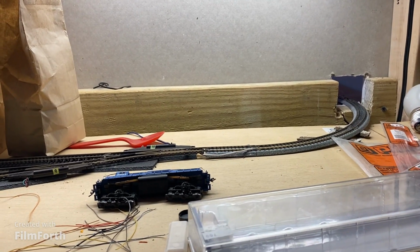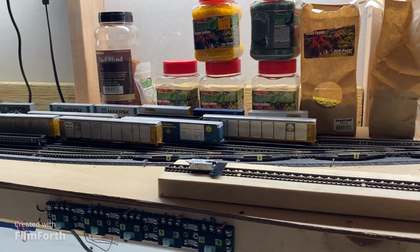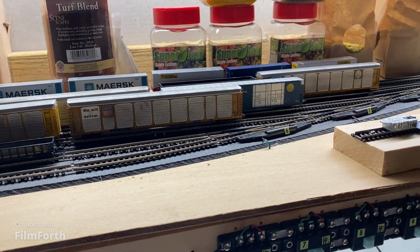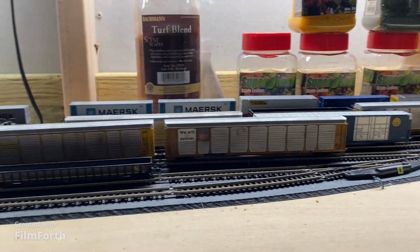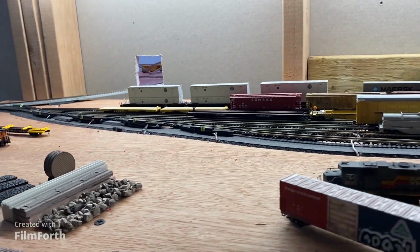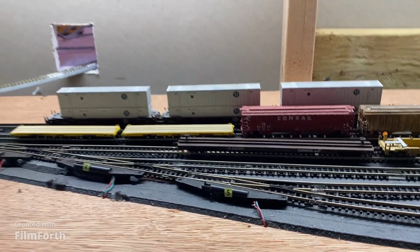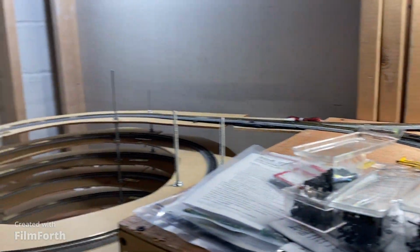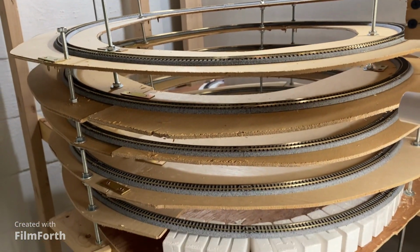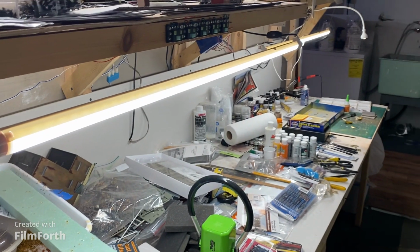Back side of the layout now, I started working on and completed the staging yard. So all the track, which is a combination of sectional and flat track using Atlas switch machines, was all put together and soldered up. Obviously you can see the switch machines are wired, and you can control them remotely. Also completed work on the helix, got that all lined up so that it runs smoothly and trains can traverse it.